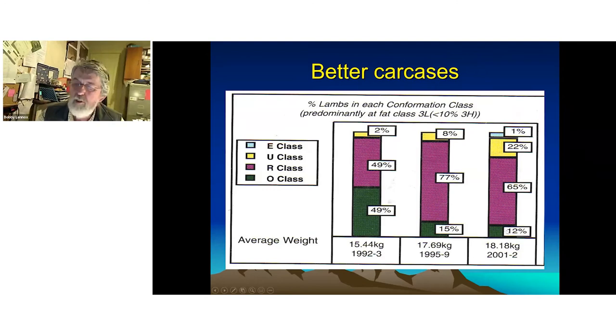Another 5 years later, we'd dropped the O's a little bit more, but we were starting to get much more E and U lambs, and up to 18 and a half or just over 18 kilos. We're now averaging, the last 2 years, about 19, 19 and a half kilo carcasses. I very seldom see an O grade now. I haven't seen an E grade for 2 or 3 years, admittedly, but the other percentages are much the same.